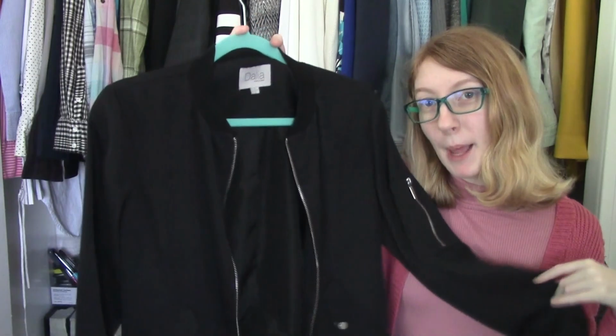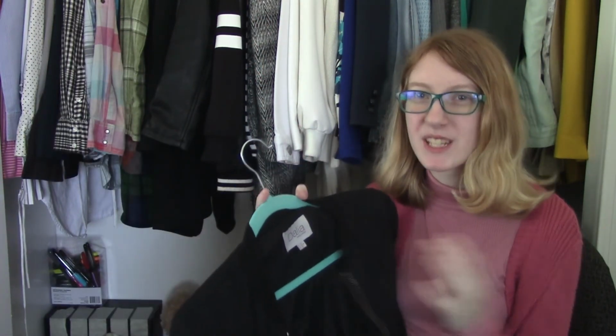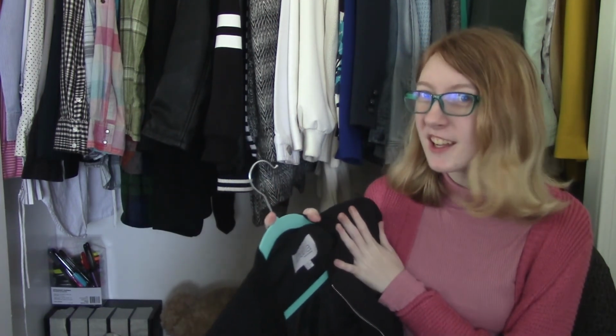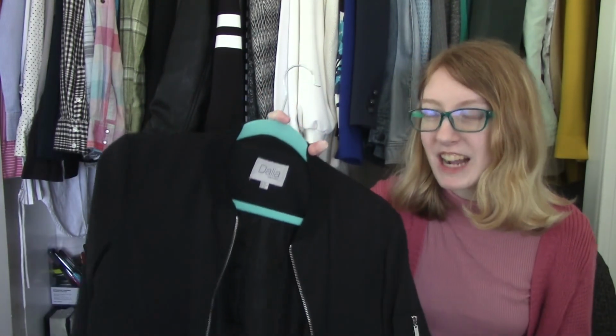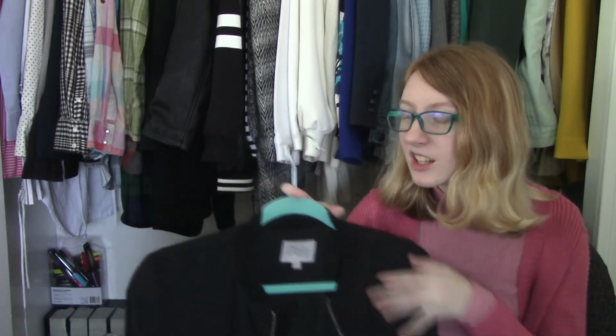I'll continue with another jacket, and that is my black bomber. This is a jacket that I absolutely adore, but I think I just basically forgot about it for a really long time. I'd wear it very infrequently, because I got it right at the beginning of summer last year, so I couldn't really wear it. Then once it became fall and winter, I just kind of forgot that I hadn't worn it a lot, and so it just kind of got pushed aside, not really worn a lot.